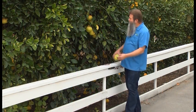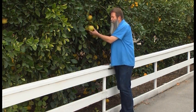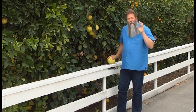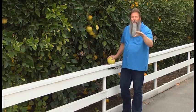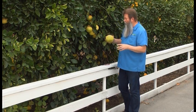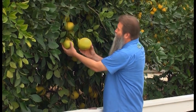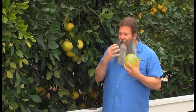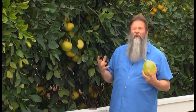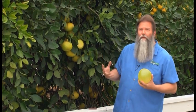Wow, look at the size of these beautiful white grapefruit, which are, by the way, normally kind of on the sour side and they leave that bitter aftertaste. You may want to consider their cousin, the pomelo, quite a bit larger than the white grapefruit and much tastier if you ask me. When you slice into this thing and you start eating it, much sweeter, and you don't have that bitter aftertaste that can last for a long time.